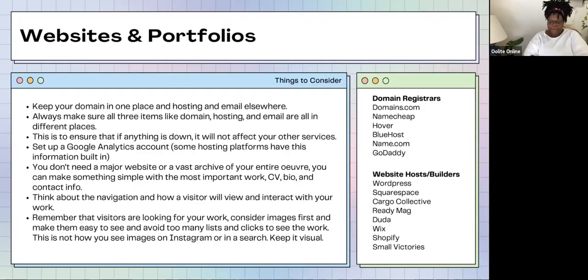So, websites and portfolios. Come on, websites and portfolios. Big boy. It's been a big boy, but it's all big. All of it's important.